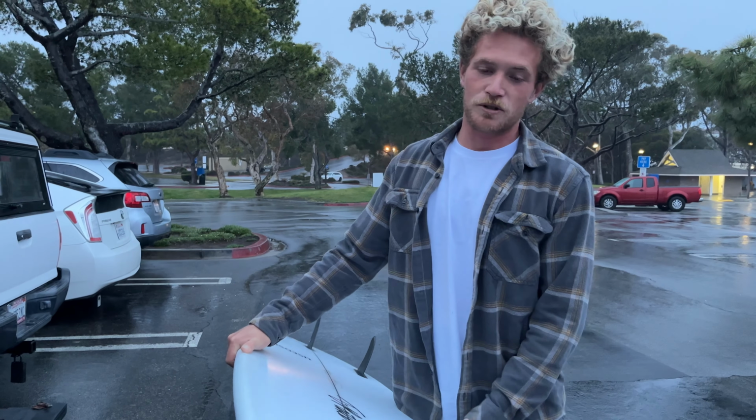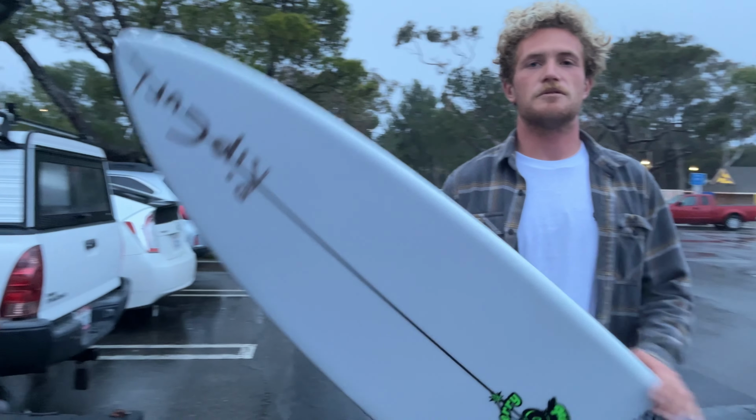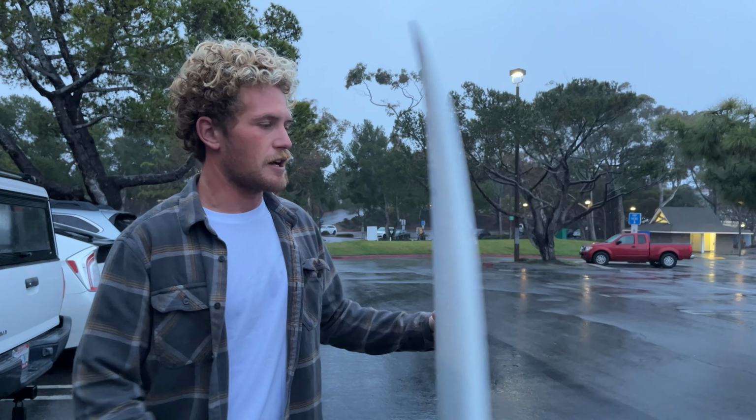I know this board works really well. Then I've ridden this board one time. This is a board from Mo, from UsedSurf. It's a cherry bomb. Concave is a little bit less exaggerated in it.